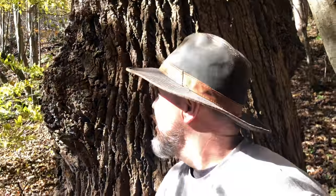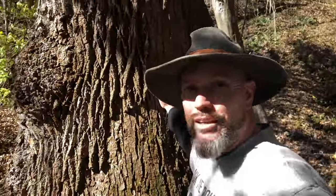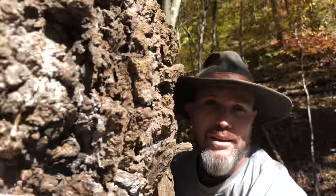This is a giant tulip poplar on her property. I always like coming to visit her. You can tell that the bark really changes as they get this big. It would take about 2.5 of my arms to go around this tree, so it's a pretty big tree.